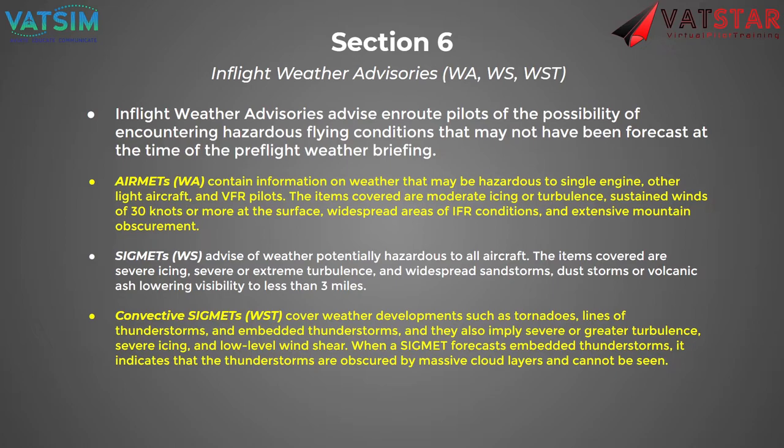And the items that are covered in this are severe icing over a widespread area, severe or extreme turbulence, widespread sandstorms, dust storms, volcanic ash. Like, let's say Mount St. Helens finally blew up or something like that. You would probably see a SIGMET about that. And finally, you have convective SIGMETs.